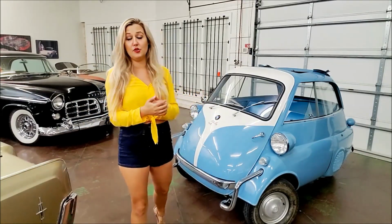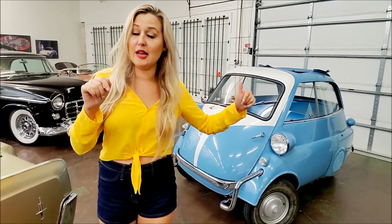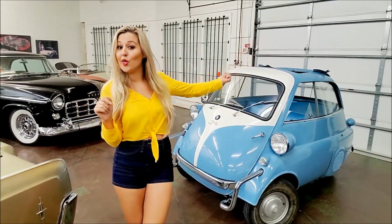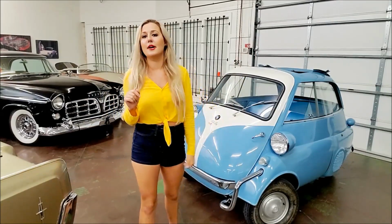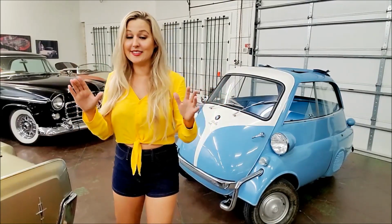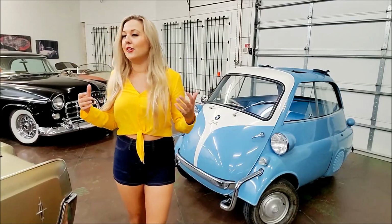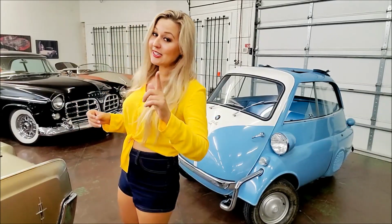They put out the 300, which had 50 more cc and was able to put out a whole 13 horsepower. And by that, I mean just one more than the other one. I'm not saying 13 more. Only 13 horsepower. Yes! You're not hauling in this car, but you're getting where you need to go.